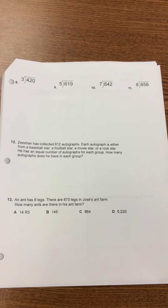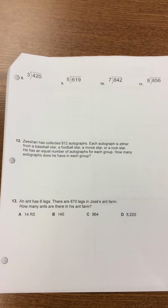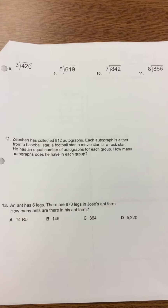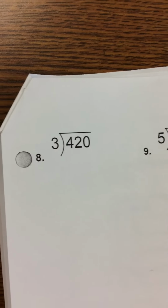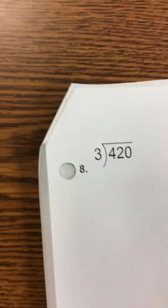Here's the page you have for homework today. This is 10-4 in class and homework. We did most of this in class, and some of you started this side. We're going to go through this very, very fast today just to help you see how you may have made a mistake, or you can do it with us if you're having trouble.